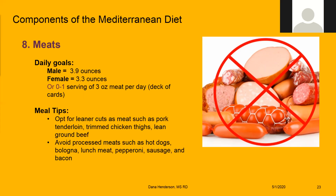And then we really, really, really want to avoid our processed meats. So things like hot dogs, bologna, lunch meat, pepperoni, sausage, bacon. These things are at minimum really high in sodium and an unnecessary source of it in our diet, but there's also some interesting research to show increased incidence of things like colorectal cancer with consumption of these products. So we really, really want to reduce them in our diet.